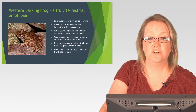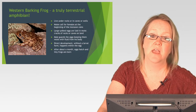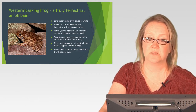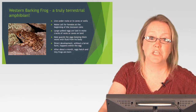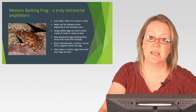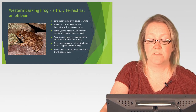Well, these eggs are interesting. They are much larger than normal amphibian eggs, and they have much larger yolks within them. And this is important because this frog does not have a larval stage. It doesn't go through an aquatic tadpole stage. The frog develops completely within the egg. And so that larger yolk is used to provide food for the froglet while it is still inside the egg. And then once the egg hatches, a mini frog basically comes out. So these guys have actually been able to get themselves completely away from water.